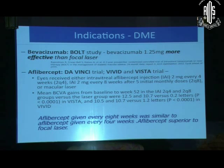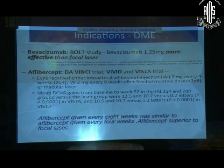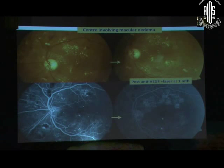Aflibercept, which has just come in, has 3 trials to its credit: the DA VINCI, the VIVID, and the VISTA. The VIVID and VISTA showed that 2Q4 and 2Q8, that is 2 milligrams every 4 weeks and 2 milligrams of the aflibercept every 8 weeks, were similar, and in fact superior to laser. So they found that bimonthly dosing is more economically beneficial, as well as the patient follow-up may be reduced because you don't need to inject every month.